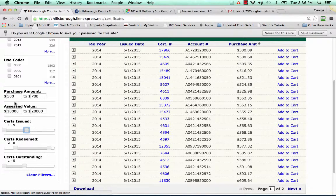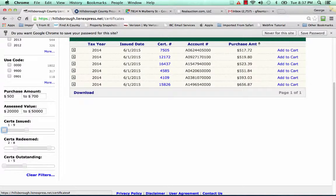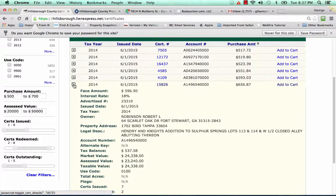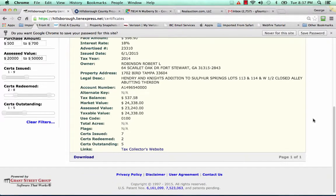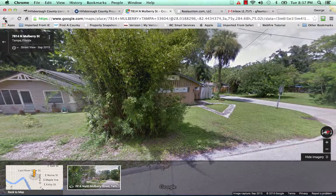Wow, it's not. Okay, I tell you what, this will narrow it down. I only want properties that are assessed at $20,000 to $50,000. There we go. All right. Now let's just look at a couple of these. I'm going to start at the bottom. So these are probably better properties, just so you have an idea of Florida. Real quick, I'm going to copy this address and I'm going to paste it into Google.